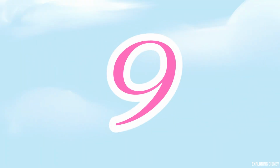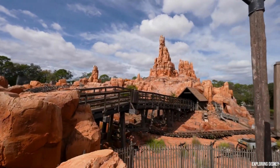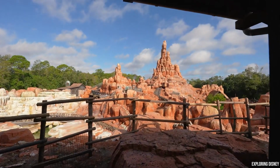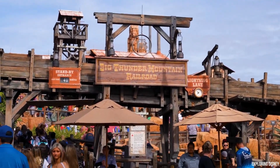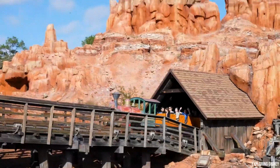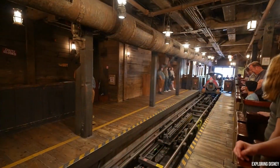Number 9. Over in Frontierland, next on our list is Big Thunder Mountain Railroad, a true Disney classic that never fails to deliver thrills. This has always been a favourite for me. The runaway train first opened in November 1980, making it the second roller coaster at Walt Disney World. Since then, it's become an iconic Disney mountain with versions in other Disney parks around the world. Once you board the train and leave the station, get ready for the wildest ride in the wilderness.